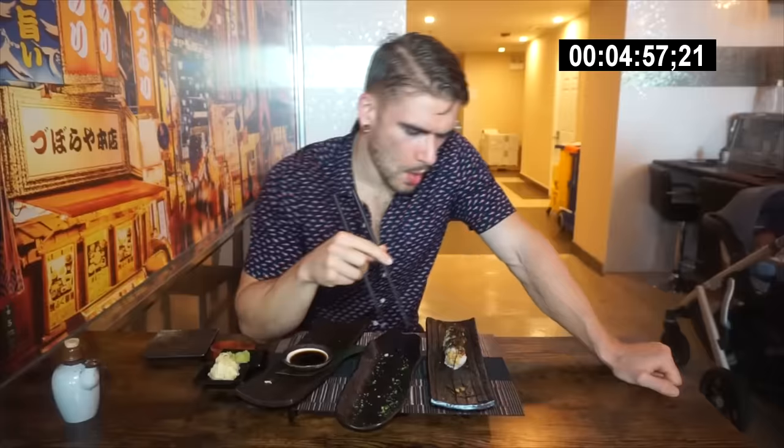So for those of you who are not familiar with a lot of those, uni, sea urchin, all the way coming from Japan. We also have a Japanese A5 Wagyu. That's right, the legit A5 ribeye Wagyu. This is basically like beef butter. I'm so excited for that. We have the fatty tuna. I love, love, love fatty tuna. We also have the salmon belly here. We have everything. I'm so excited. I gotta watch them literally butcher most of these fish in front of me.